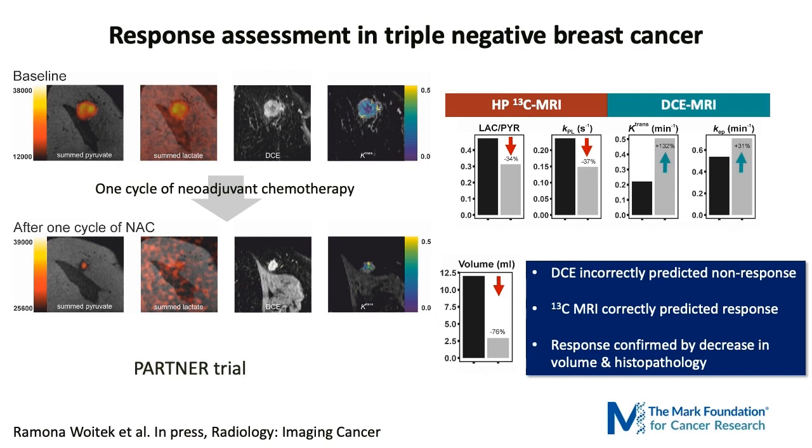However, at the end of therapy, this patient had complete pathological response. So the hyperpolarized imaging is informing us in terms of the long-term response, and used in conjunction with proton imaging could potentially in the future more accurately predict response to therapy. So this may be one of the very key areas in which we use this technology in the future.